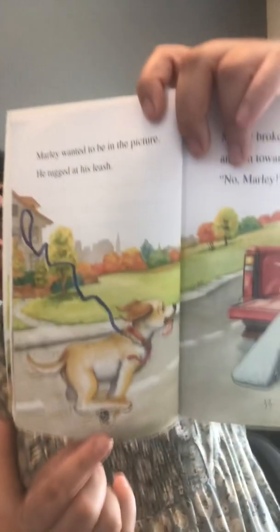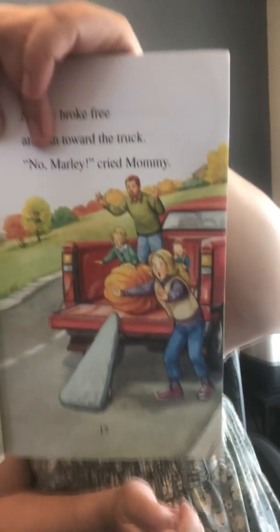At last, the pumpkin was ready to go to the fair. Everybody got behind the pumpkin so Mommy could take a picture. "Say blue ribbon," said Mommy. You see, everybody's taking a picture. Marley wanted to be in the picture. He tugged at his leash. Marley broke free and ran towards the truck. "No, Marley," cried Mommy. Look, he's set free and he's running towards the truck, and there's the ramp.